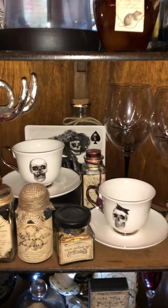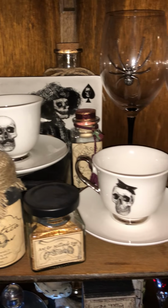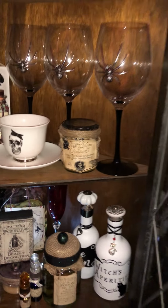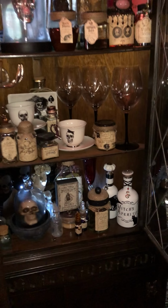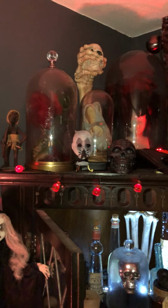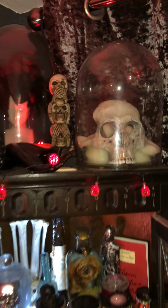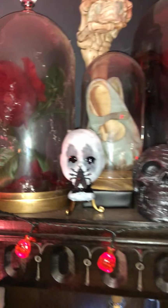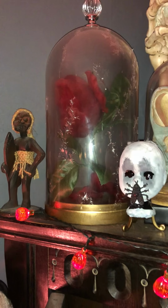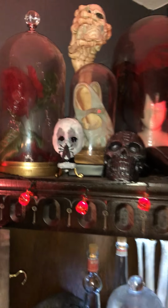Anyway, these teacups and saucers are from House of Skulls, H-A-U-S of Skulls. Aren't they amazing? The items on top of the cabinet are also here all year round, including, I don't know if you can see it very well, the weeping rose or the dead rose, whatever you call it, from Beauty and the Beast.